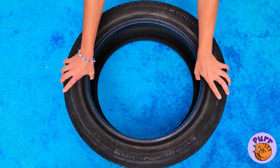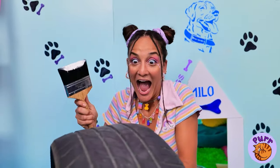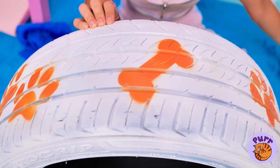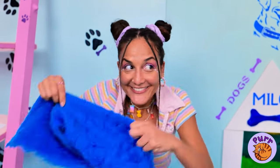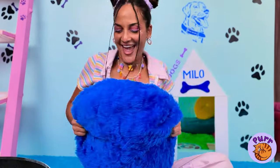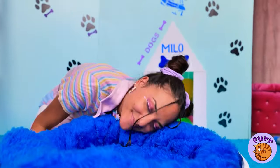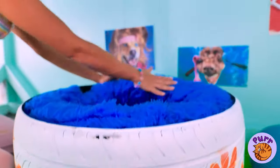I saw this hack on YouTube! Remove the inner face of one side of the tire. Now paint the tire. I will do it white. It has to match! Once the base color is ready, time to decorate the tire. Spray paint is much better for this. Oh, Milo is going to love it. Orange is totally him. Now we need a bigger cozy pillow to put into the tire. You can make one with cloth and filling. Purr, so you can measure the coziness. Make sure the new pillow fills all the tire and is very comfortable. Time to set it near the sofa.